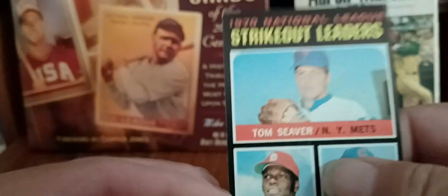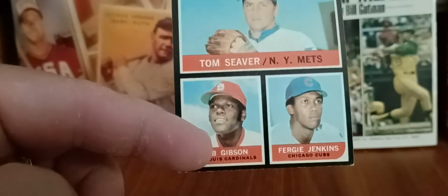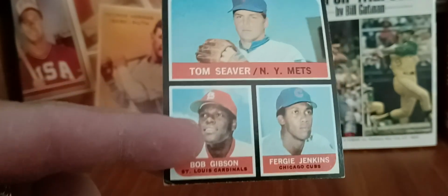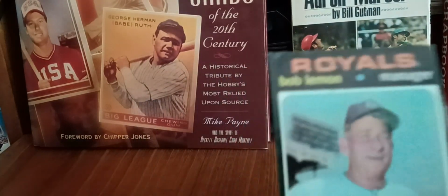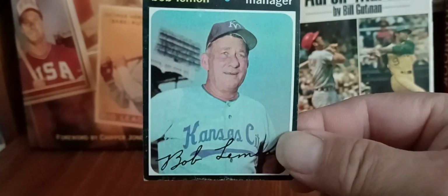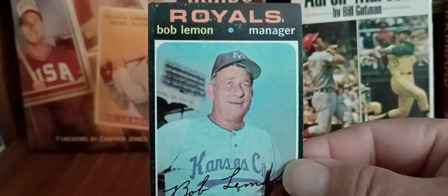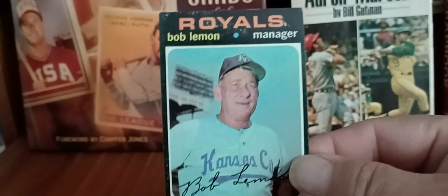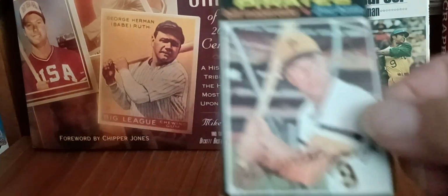Here we go. Next one. Tom Seaver, Bob Gibson, and Fergie Jenkins. What a trio. Bob Lemon, manager with the Royals. As we all know, he was a great pitcher for the Cleveland Indians. And he also won a World Series in 1978 with the Yankees as a manager. Very low-key guy. Bill Mazeroski.